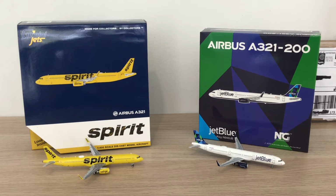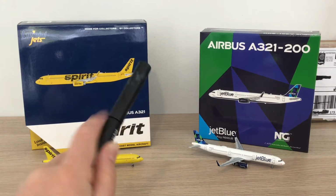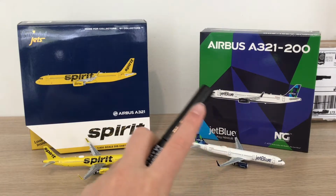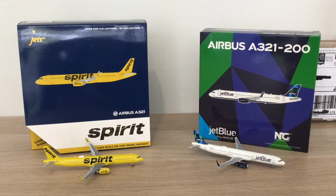I only really need one A321, so I won't be getting the NG version. But with the JetBlue A321, I hope to at some point get a Gemini Jets version to compare the two. But anyways, let's just get straight into it.